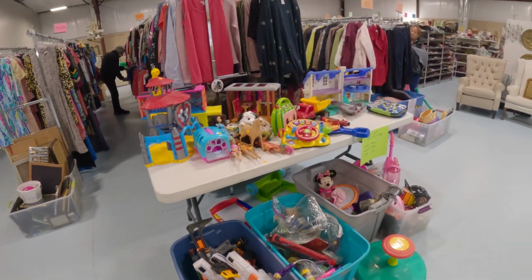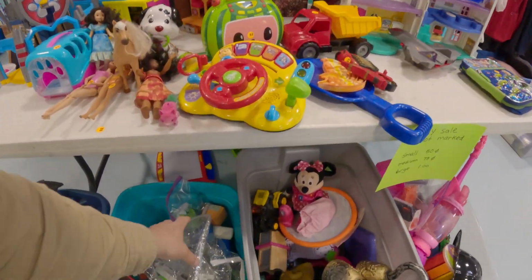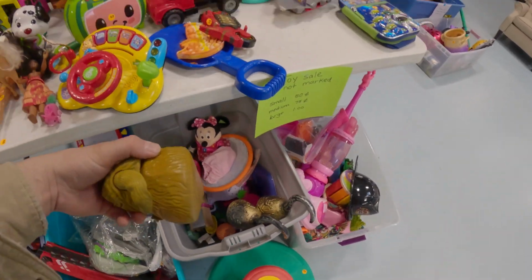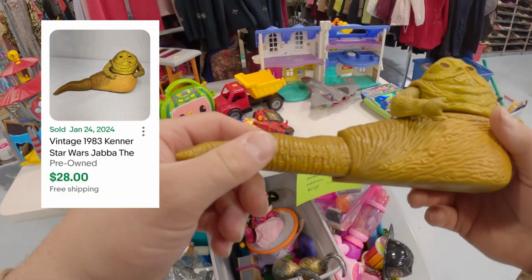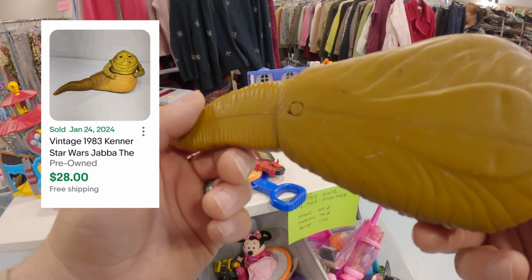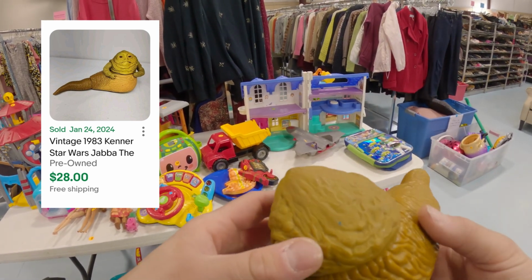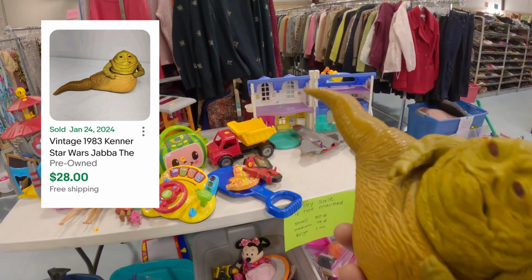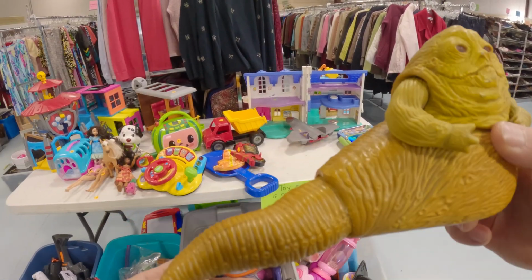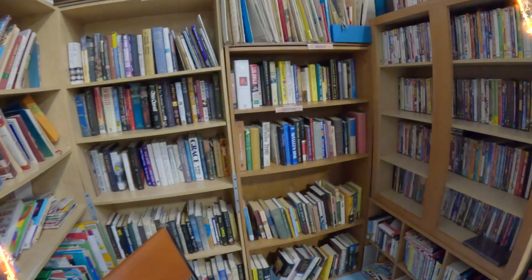Now, moving on to another thrift store here. Right when I walk in the door, I see some toys out front. Small, 50 cent, medium, 75 cent, large, $1. But I see this 1983 Kenner Star Wars Jabba the Hutt loose. This has already sold. Again, that is my sold listing there. What a great vintage find, just mixing the toys. And they charged me 50 cents as a small toy for this one little item here. And he was in great condition. Now, this kind of ends the segment here with this last find.